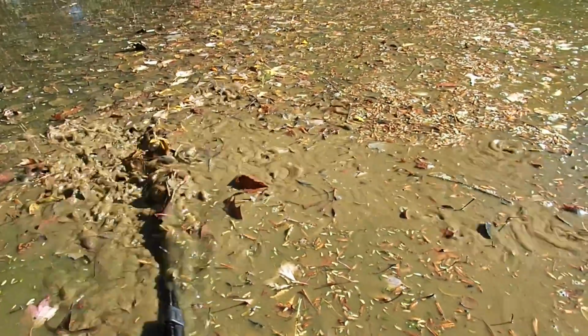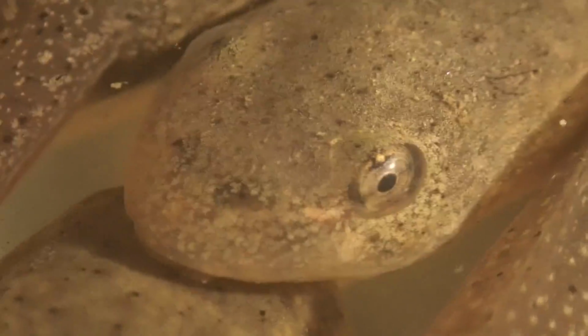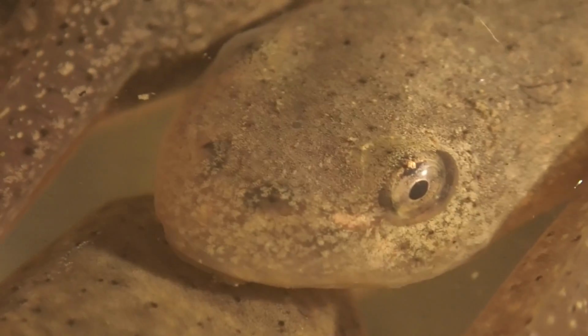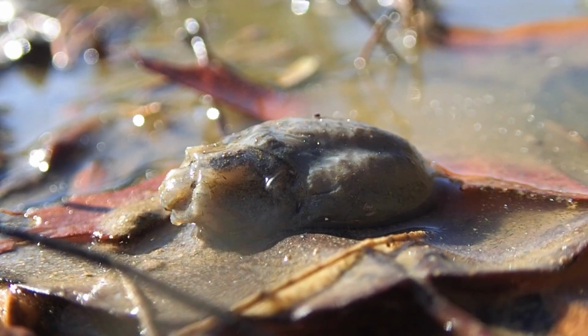I decided to steer some of these little guys into deeper water. Admittedly, I might have done more harm than good, but at the same time, it's quite certain that any of these tadpoles that are stuck on dry land face certain death.